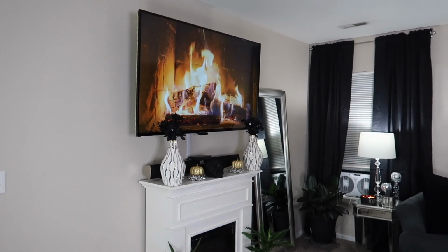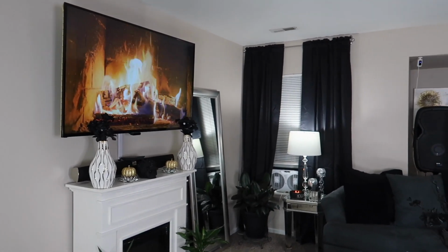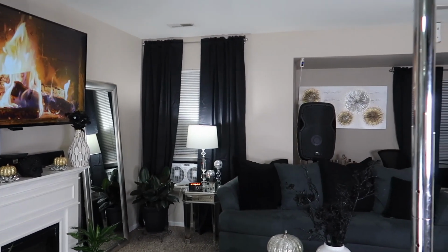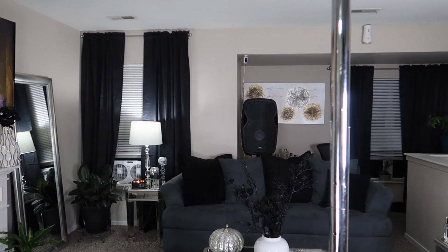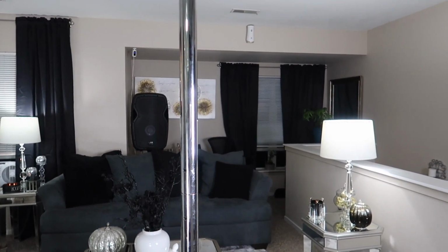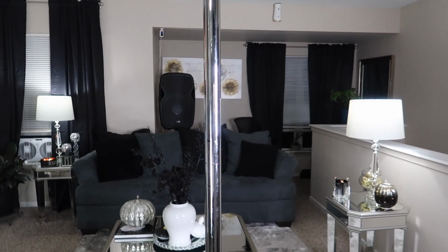And guys, this is the final reveal. It's not the fanciest, but it still came out really nice. I really like how it looked. I like how it gave me more of that vampy fall look. That curtain is a little off over there, but that is okay. I can adjust that later.